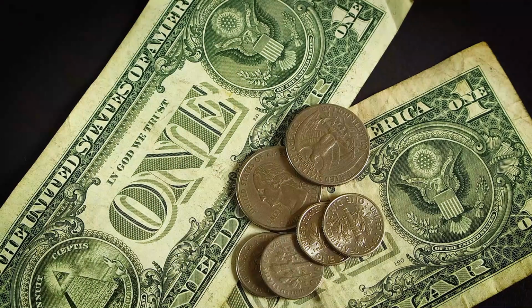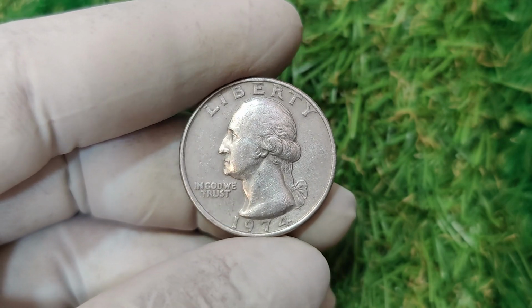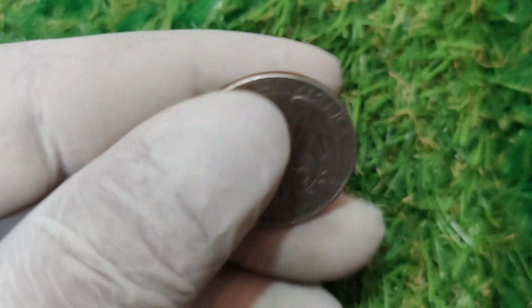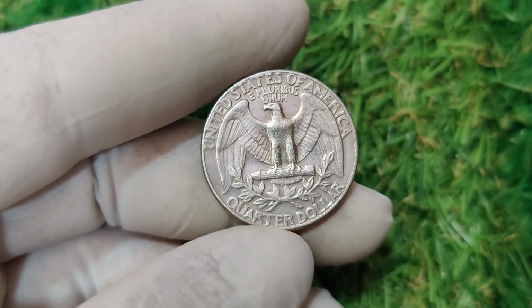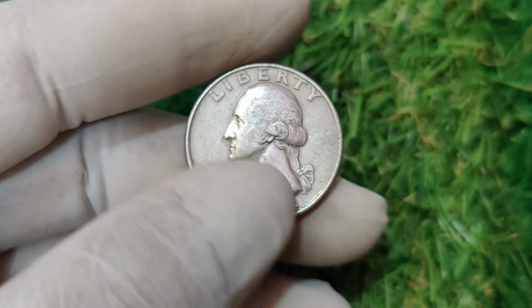We're diving deep into one of the most talked about coins in American coinage history, the 1974 Washington quarter dollar. This coin might look like just another quarter in your pocket change, but what if I told you that certain 1974 quarters have sold for thousands of dollars? That's right, some rare varieties and errors of this coin are worth big money and could be hiding right under your nose. So sit back, grab your favorite drink, and let's uncover the true value and fascinating history of the 1974 Washington quarter. Let's get into it.